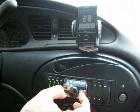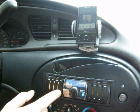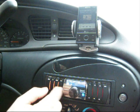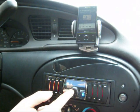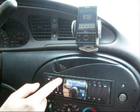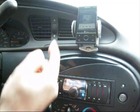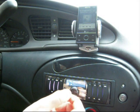now I have wireless music playing through the stereo, and right here I have forward and back buttons, and I can press this to pause. So see, we're playing another song. Press it to pause, press it to play again, and go to the next track, and you see it just changes right there. Really nice.